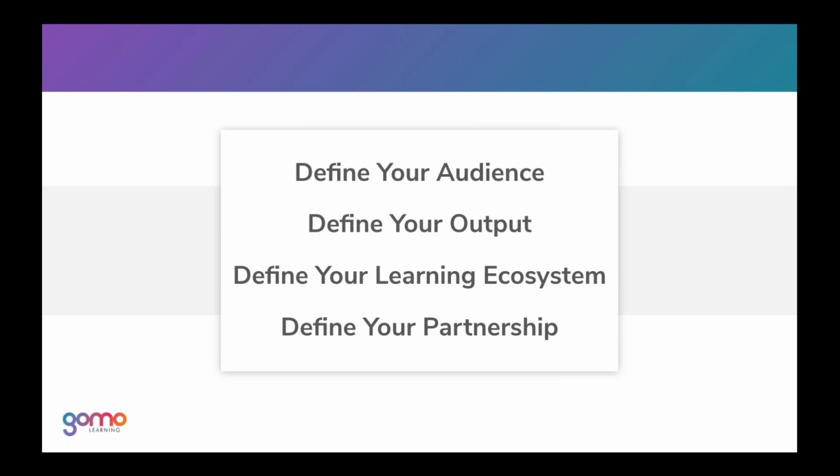So have a really hard look at what you've already got, your learning ecosystem, and identify the pros and cons for that. And finally, I'd say define your partnership, because you hope that in making this move online quickly, you're going to be gaining great experience and you're going to be doing this for a very long time.